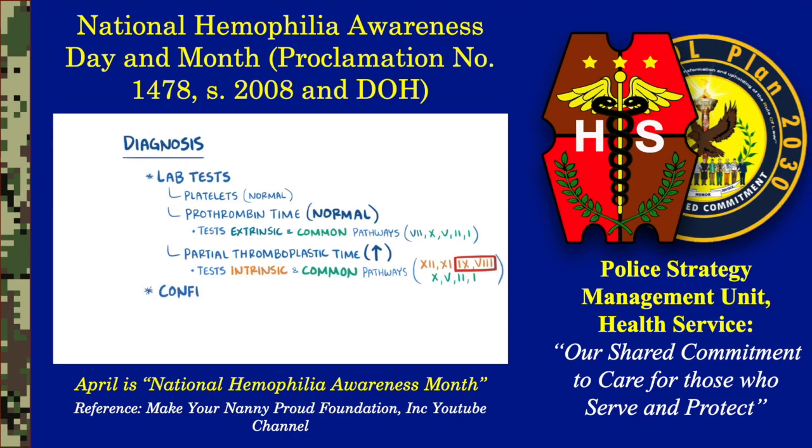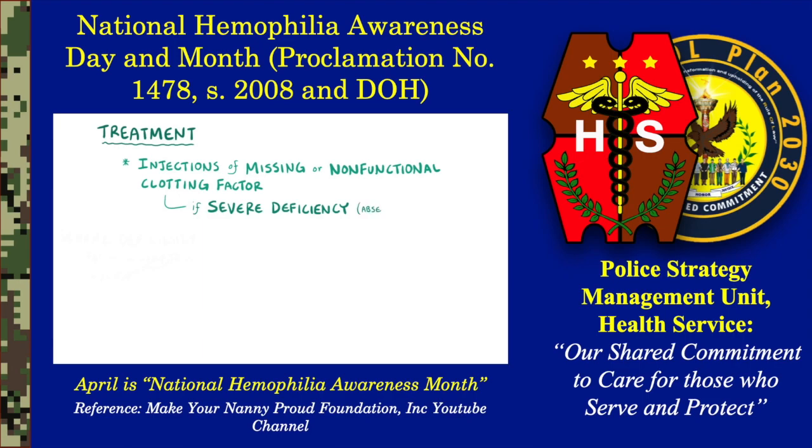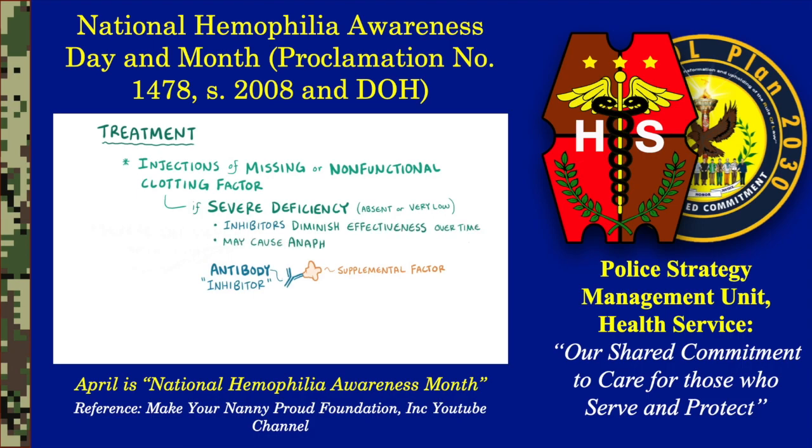In order to confirm hemophilia A or B, tests to look at specific factor activities and mutation testing of the genes encoding them can be done. Treatment for hemophilia A and B is usually done with injections of the missing or non-functional clotting factor. Unfortunately, if the patient has severe deficiency, where intrinsic production of the factor is absent or very low, these supplemental factors can be seen as foreign by the immune system, which results in the production of antibodies that try to eliminate the injected clotting factors, which are called inhibitors. Inhibitors diminish the treatment's effectiveness over time, and can also sometimes cause anaphylaxis, which is a severe allergic reaction.